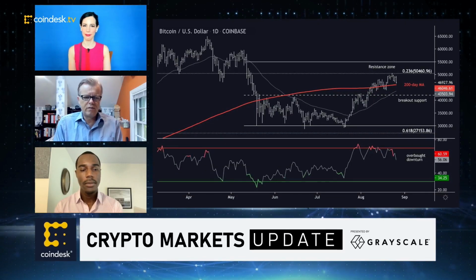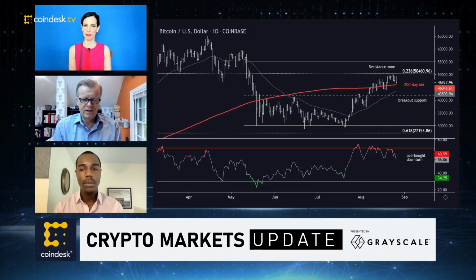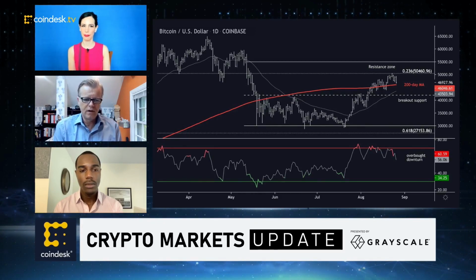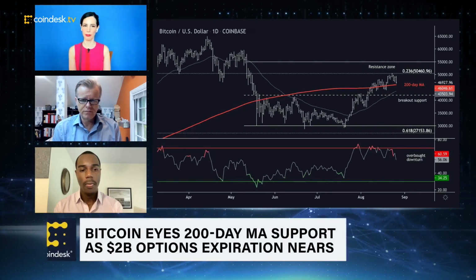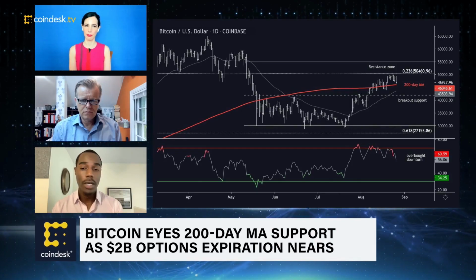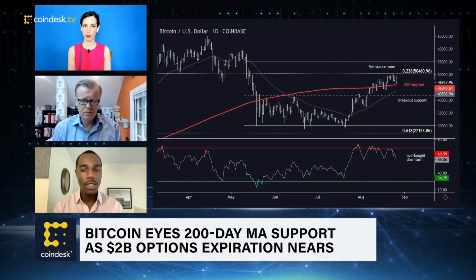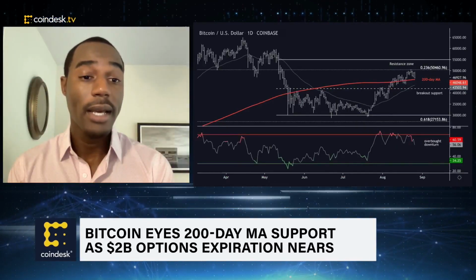Hey, Dominic. So, that 200-day moving average, can you dig into that a little more? If it breaks below that, is that likely to trigger some bigger sell-off? What would be the significance of breaking support? Yeah, a break below the 200-day moving average would lend support around the 100-day or the 50-day moving average, and that's around 45 to 43K. So that'll be the next test.